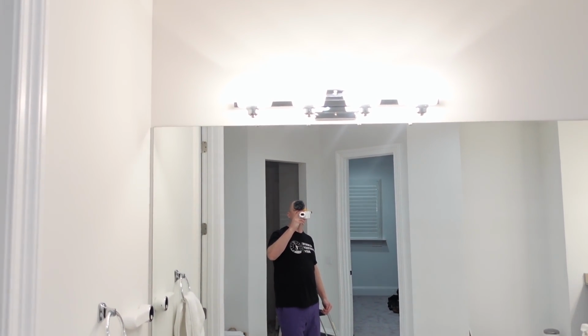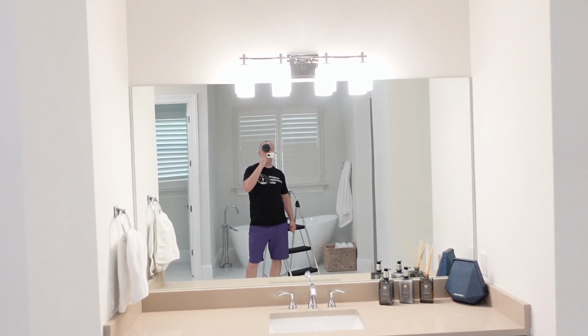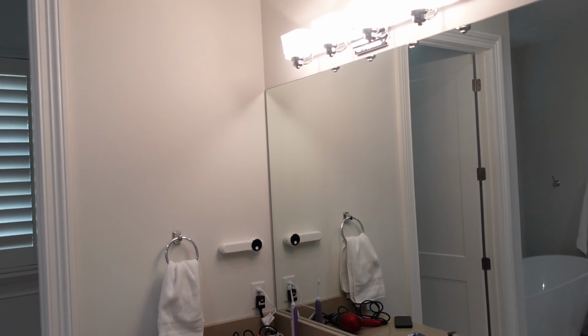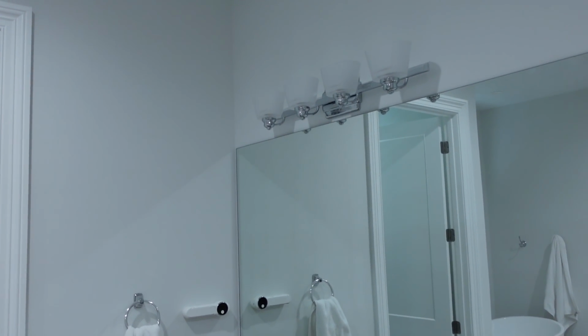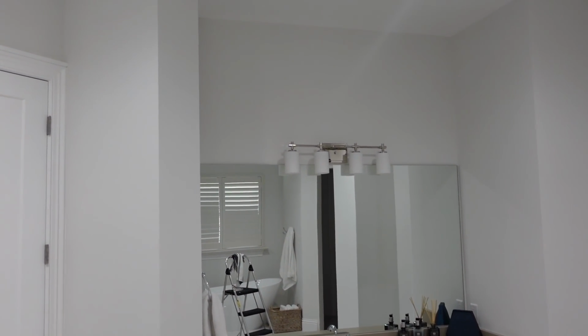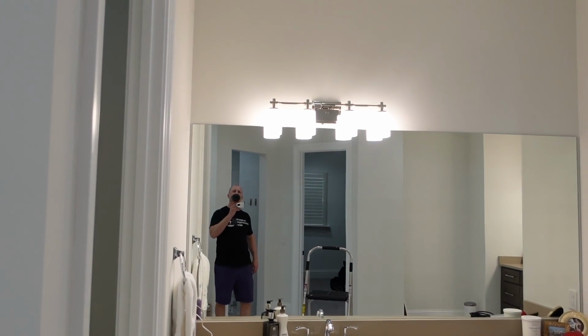All right, people. So here is the current light. It's kind of hard to see. Here's the new light. It looks way better. Turn it off so you can see what it actually looks like. Nice. Not a whole remarkable difference, but I think it looks better. That one. That one. All right, those lights are done.